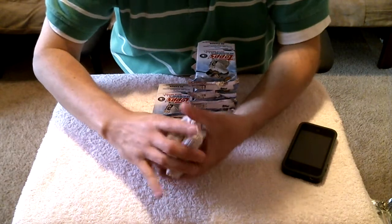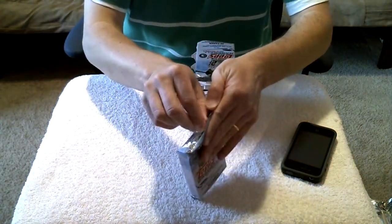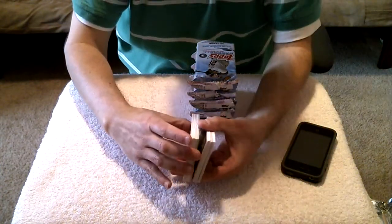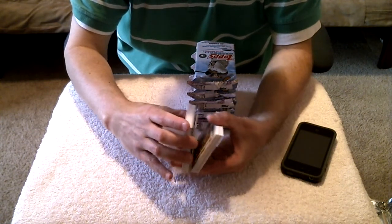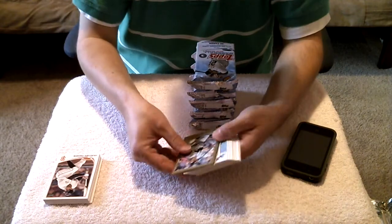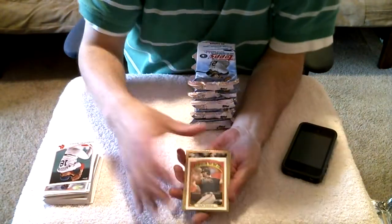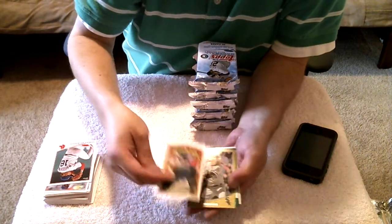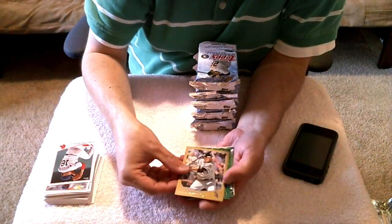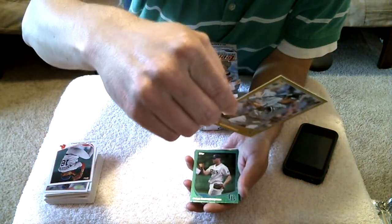And no short prints. Okay, next pack. Okay, our 72 mini. It's for the Atlanta Braves. It's Dan Uggla. We have another gold card for the Chicago White Sox. It's Paul Konerko. And this one's numbered 681 of 2013.